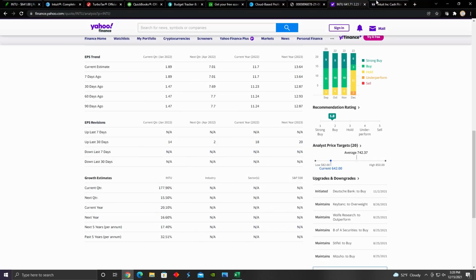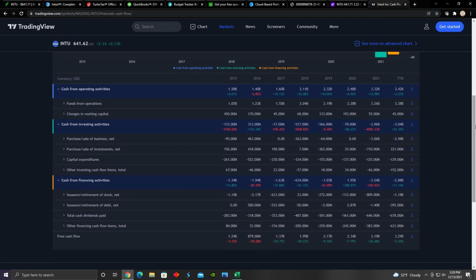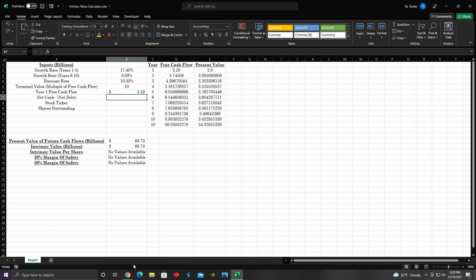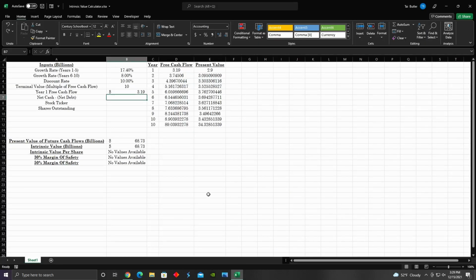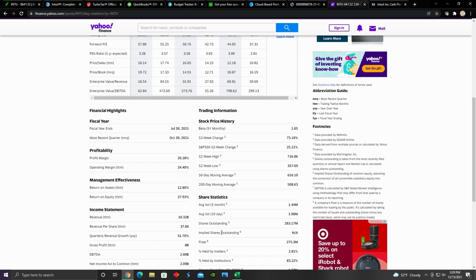For the year one free cash flow, I got that from TradingView just by going to Intuit, going to the cash flow section, scrolling down, and we can see that for fiscal 2021, their free cash flow came out to be about $3.19 billion. For the net cash minus net debt, I also got that from Yahoo Finance just by going to the statistics tab and then scrolling down and seeing from their balance sheet that their total cash came out to be about $3.25 billion and the total debt came out to be about $2.51 billion. And so when we subtract that, we get about $740 million.